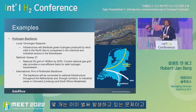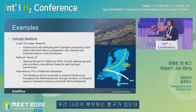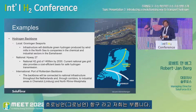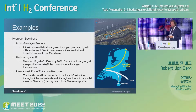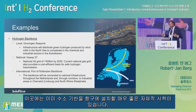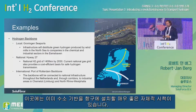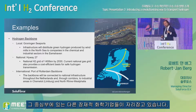Some of the things that are already happening at the moment are the following. In the northern part of our country, we've got a port. It's called Groningen Seaport, and Groningen Seaport is part of the first European hydrogen valley. And there's already a very good initiative of installing a hydrogen backbone in the harbor itself, which connects all the different potential chemical off-takers in the harbor.